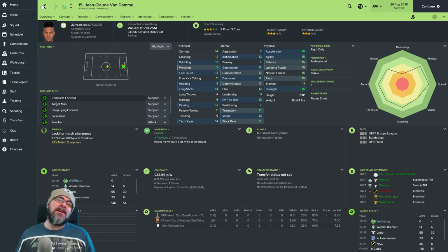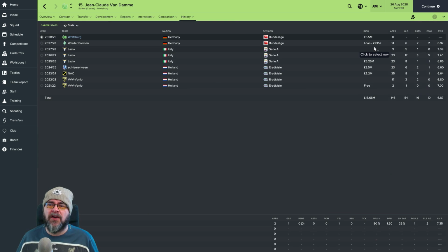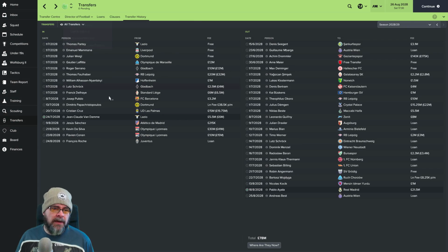And I just couldn't help myself. He was available. I probably didn't need him. But he's valued at £10 million, and we signed him for 5.5. So it's not too bad, is it? And he spent the last season in Germany as well, so he's used to it.